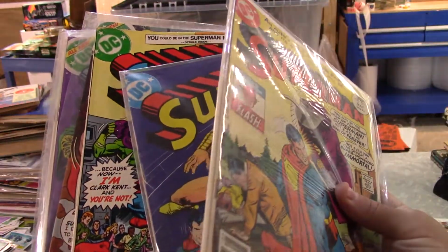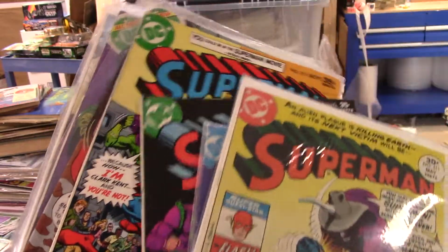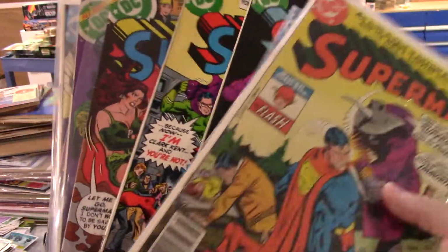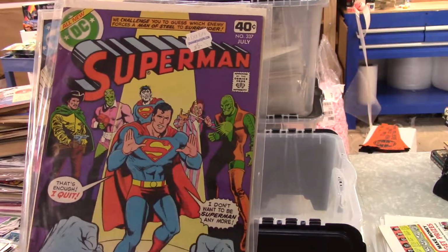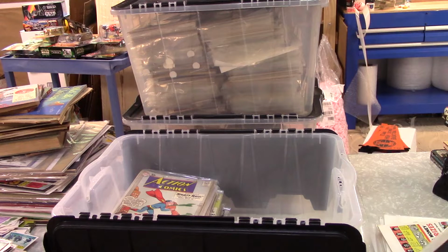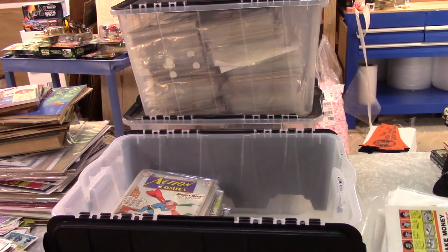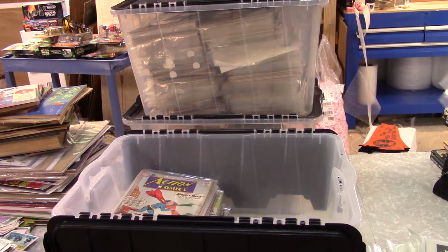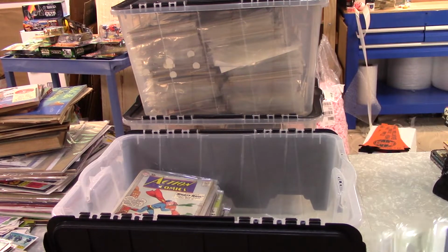Whoops. I think I missed one. Nope, there we go. And these weren't even bagged or boarded, and there weren't too many that were loose. And there, that's the Superman side. Now, it looks like I've got the Action and Adventure books on the other half of the tub. So this is going to be pretty much an all Superman group.